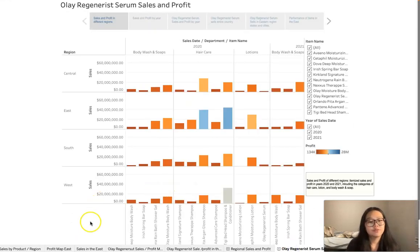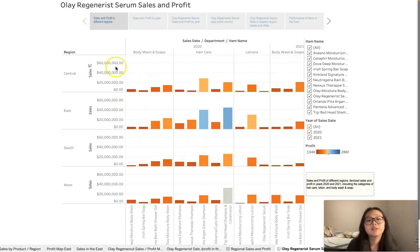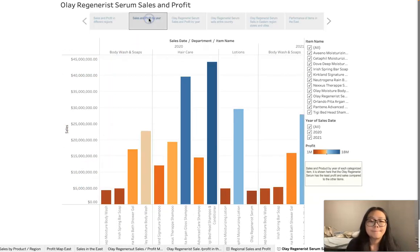Next, the East region, it's basically the same story. The Eastern region is actually doing moderately. It's doing pretty good on its sales and profit overall. It's not the most, but it's definitely not the least like the Southern region.